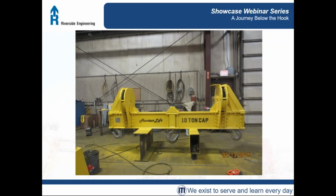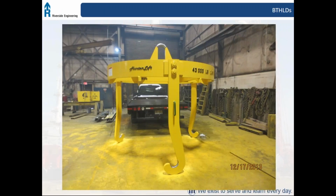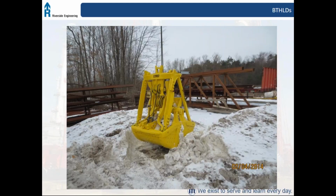A fairly standard lifting beam, but you'll see that there are sheaves on the right and left side. Those would hook into hoists. This would be a grab used for molten material. I think this is lifting salt. But these are all examples of below the hook lifting devices.